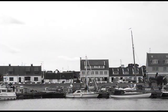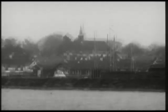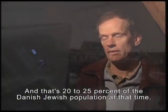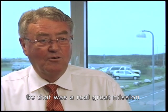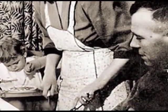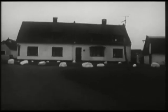A shining example of Danish heroism occurred in the coastal town of Gilleleje. In the early days of October 1943, Gilleleje's own 500 households helped an estimated 1,300 Jews escape from Denmark. And that's 20-25% of the Danish Jewish population at that time. So that was a real great mission for the people in Gilleleje. While hiding and awaiting transport, townspeople provided food and medicine. It was the entire town's public secret kept from the Nazi soldiers.